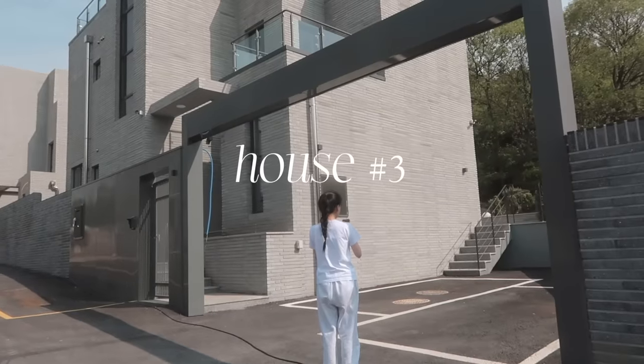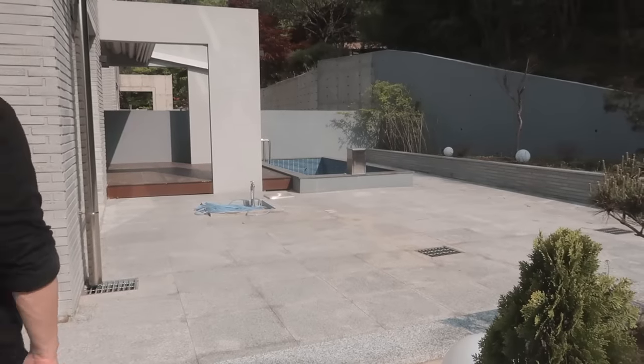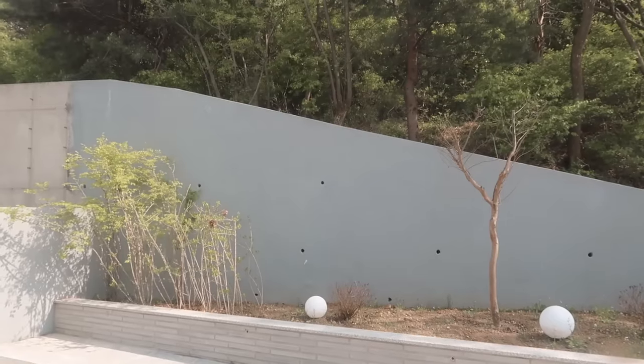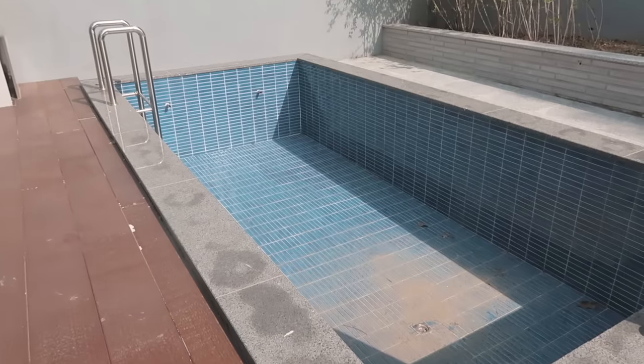The third house was eliminated from our list even before checking inside because the way to get there by car was a disaster in terms of traffic, narrow roads and long distance, but we decided to just see inside anyways. I actually really love this place too.